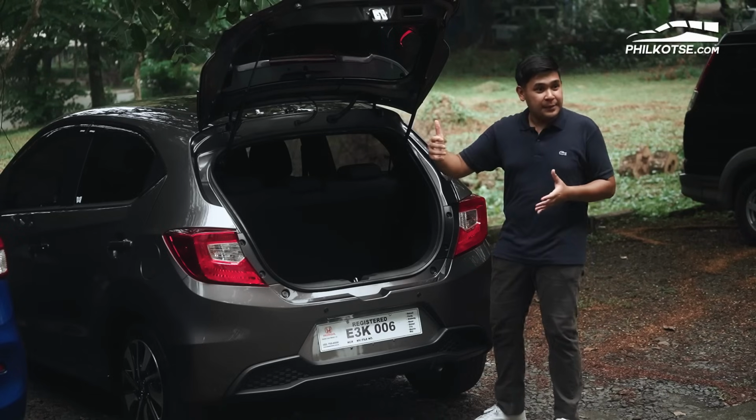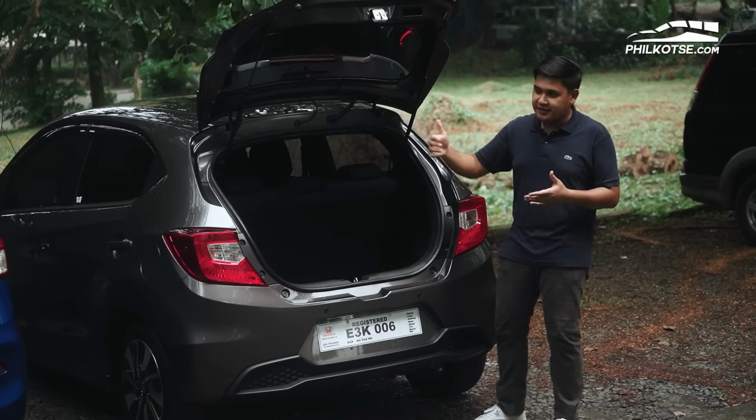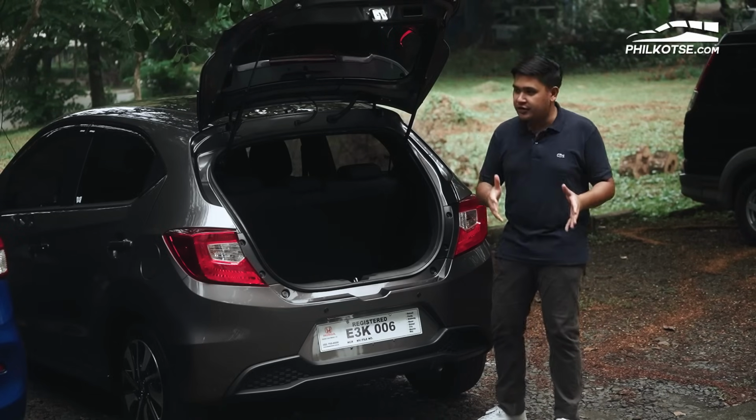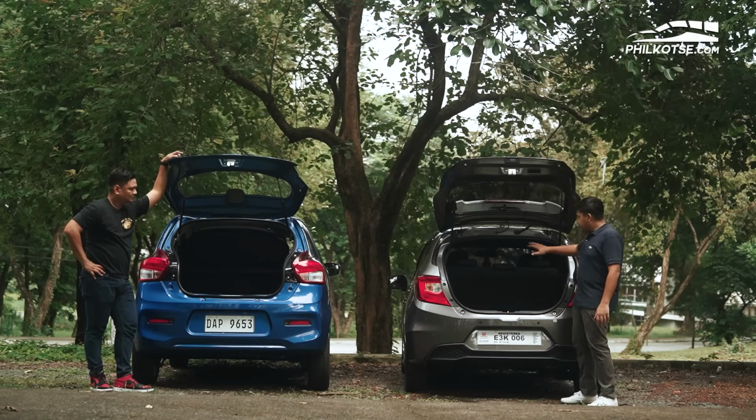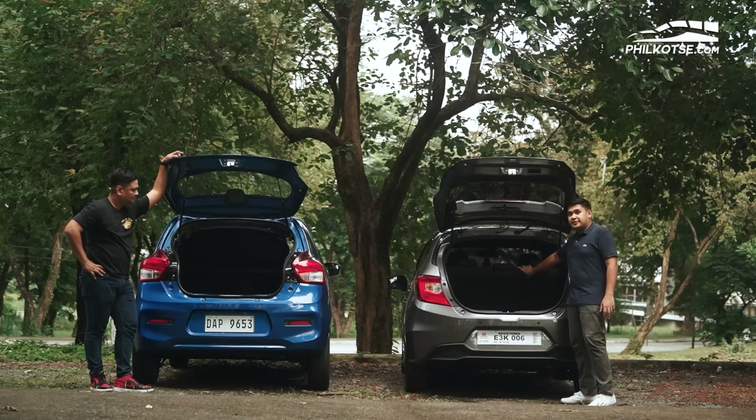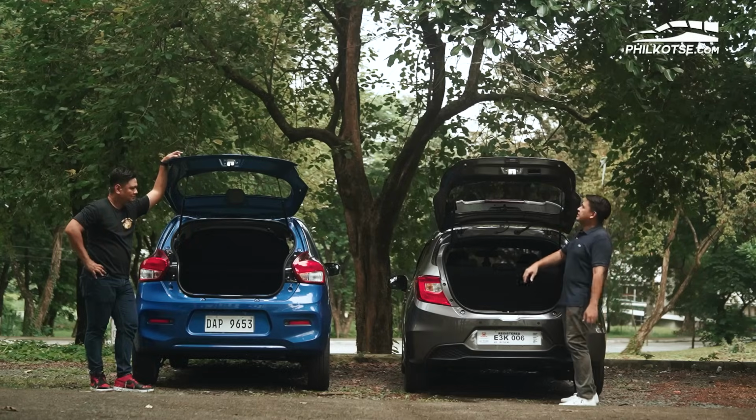It's the same. Both hatchbacks can accommodate a lot of items. However, nagkakatalo sa loading height, tsaka dun sa opening, and then dun sa pag-fold ng rear seats. Dami sinabi. Sara na natin to, Roy.